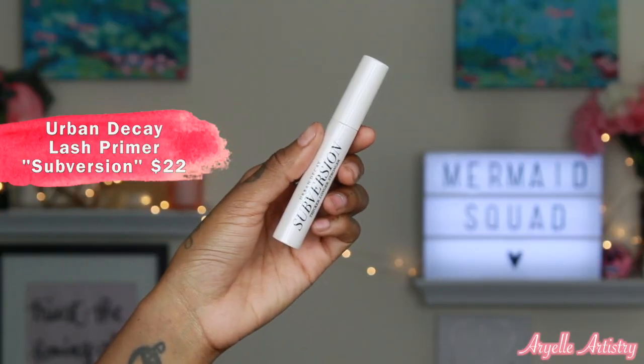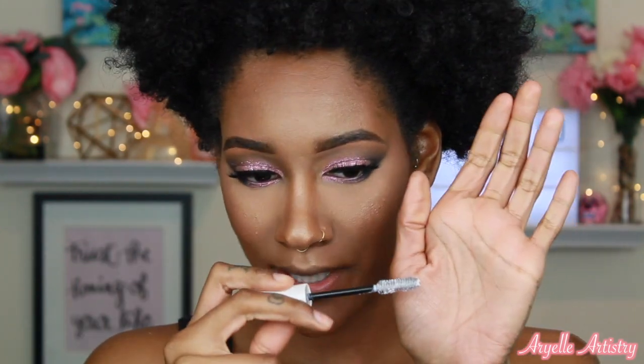So I talked about this lash primer in my last video. This is Urban Decay Subversion. It's a lash primer, and it's really cool because it has these little spikes on it, and they just make your lashes look so much longer. During the week, I think I said this in my other video, I don't like to wear false lashes, so I just wear this. And it makes my lashes so long.